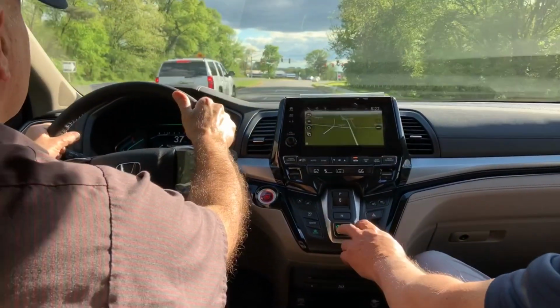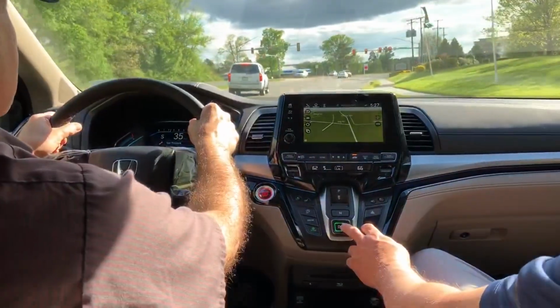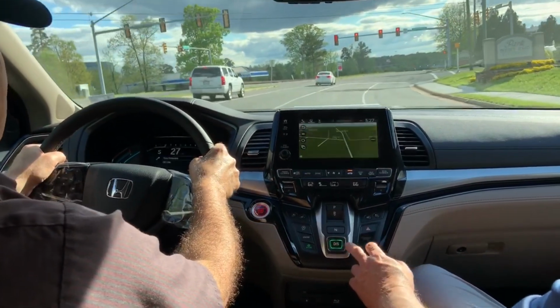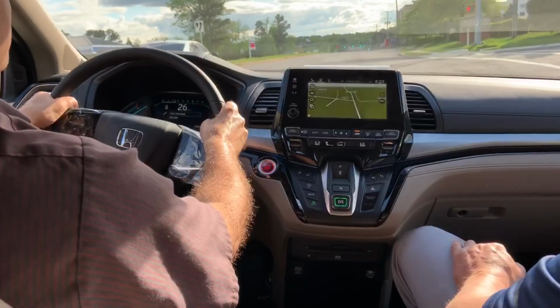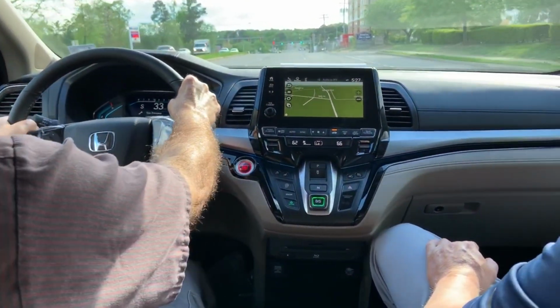Go ahead, try it. Aha, now I'm in S. It jumped up. Well, you should let me shift in D. Yeah, let me shift in D. That's what Mercedes does, too. We were road testing a GL550, and it lets you do anything you want. It just keeps you from doing something you shouldn't do.